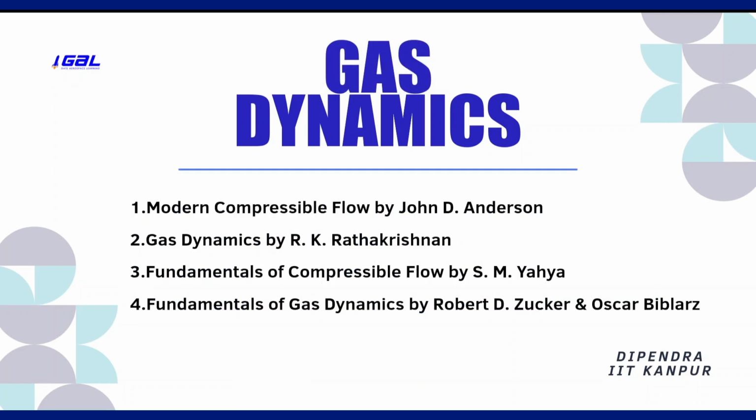Let's move to gas dynamics. With this, you can also follow the sequence. Generally, if students ask what sequence to follow for GATE preparation, I suggest they first start with fluid mechanics, then go for aerodynamics. These are incompressible flow, low-speed aerodynamics, and then you should go with gas dynamics. Gas dynamics is compressible flow, so you start with incompressible flow, then go to compressible flow. Then propulsion will help, because all the gas dynamic equations help you understand propulsion and rocket propulsion. So that's the sequence you can follow.